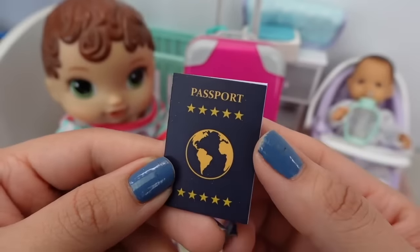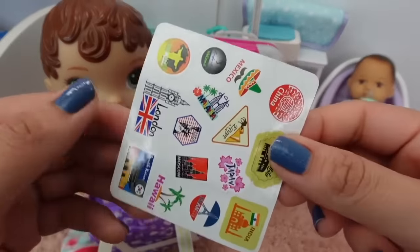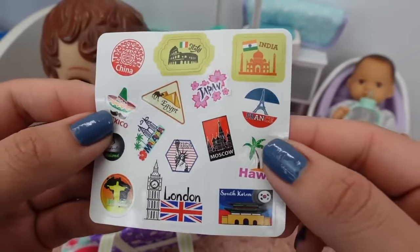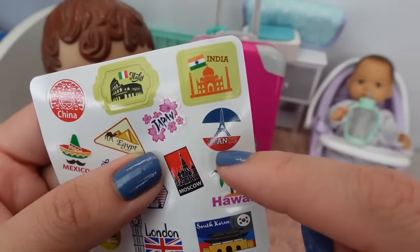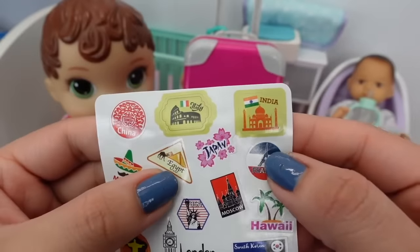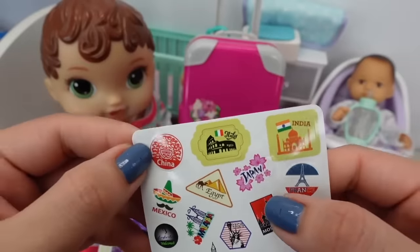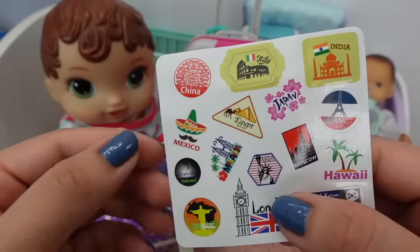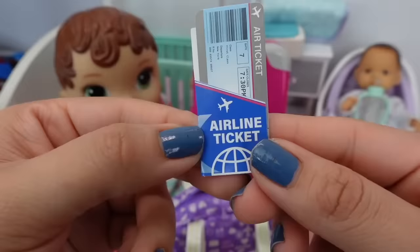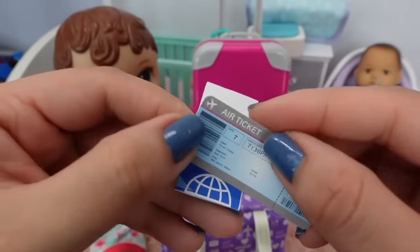We also have a passport with real pages. And we have stickers of all the different places we have traveled. So Abby has been to France. She has been to Italy. She has been to Egypt. She has been to Hawaii. She has been to China. That is where she came from. And now she is going to go to Mexico. Here we have her airline ticket. She will need this to get on the plane.